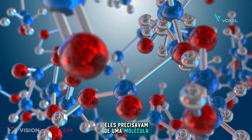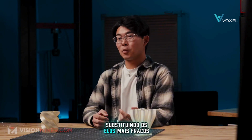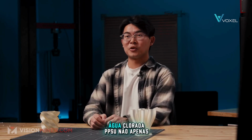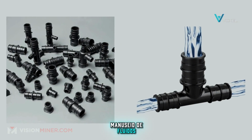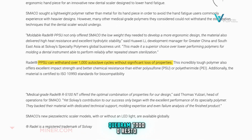Union Carbide realized that to survive in a pressurized, chlorinated 200-degree environment, they needed a molecule that was fundamentally more stable. In 1976, they introduced polyphenylsulfone, eventually known as Radel. By replacing the weaker links in the chain with a massive amount of biphenyl units, they created a material that was virtually immune to the chemical attack of hot, chlorinated water. PPSU didn't just fix the plumbing problem, it became the standard for failure is not an option fluid handling. Eventually, this elite material legacy was carried forward by Solvay, proving PPSU could handle the environments that break everything else.